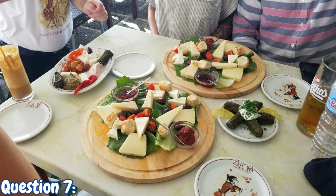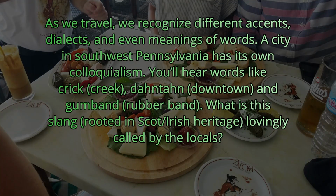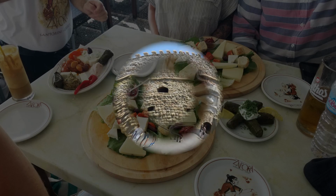Question number 7. As we travel, we recognize different accents, dialects, and even meanings of words. A city in southwest Pennsylvania has its own colloquialism. You'll hear words like crick for creek, downtown for downtown, and gumband for rubber band. What is this slang, rooted in Scot and Irish heritage, lovingly called by the locals? If you talk like you're from Pittsburgh, you're said to be speaking Pittsburghese.